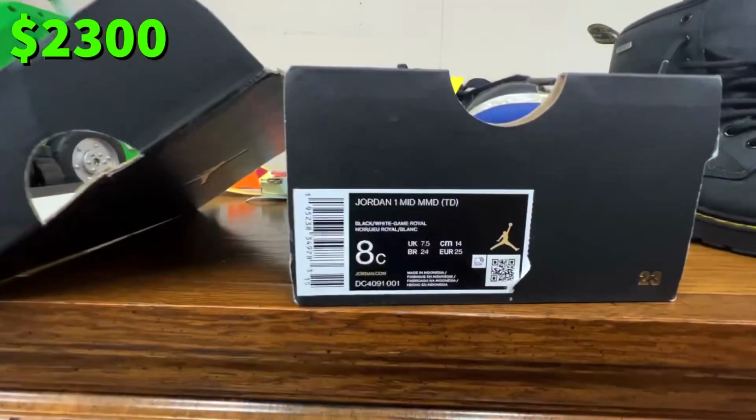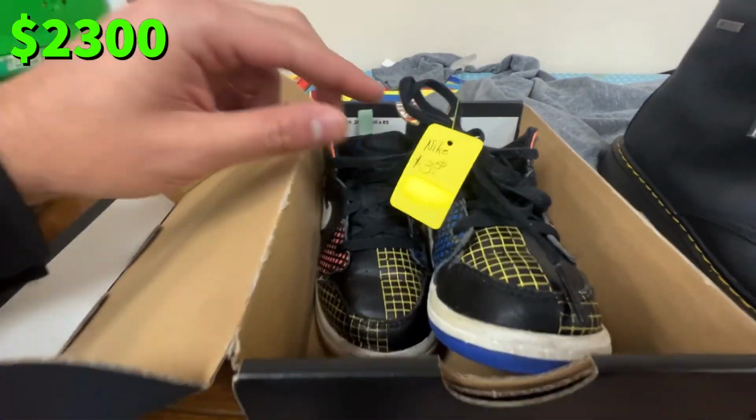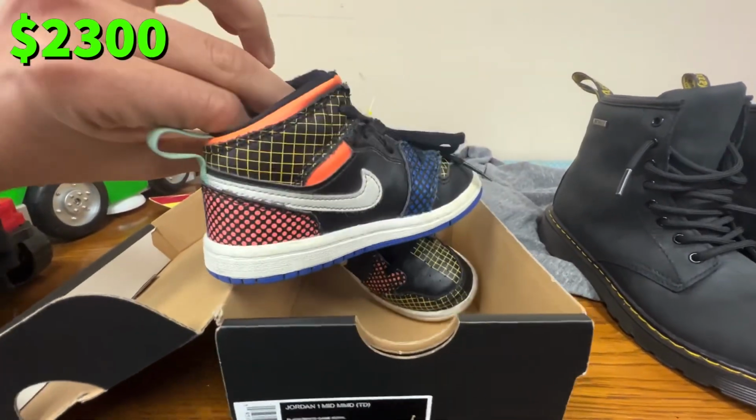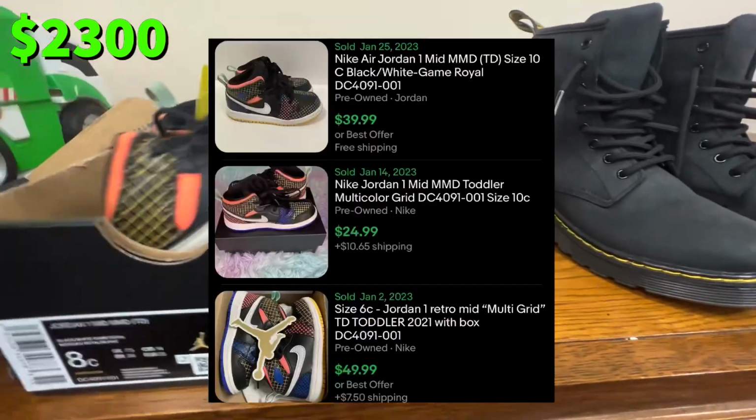After this, I found these kids Jordans. These were priced at only $3 or $3.50. It was weird because there was a price inside and a price outside of the box. But these are in pretty decent shape, and I should be able to get around $30 to $40 plus shipping.